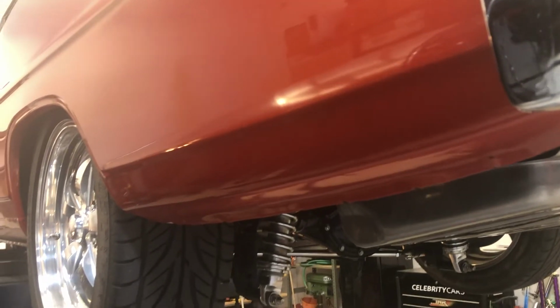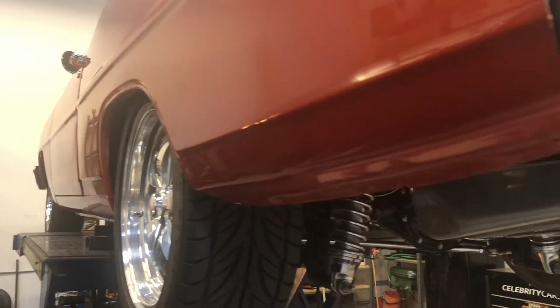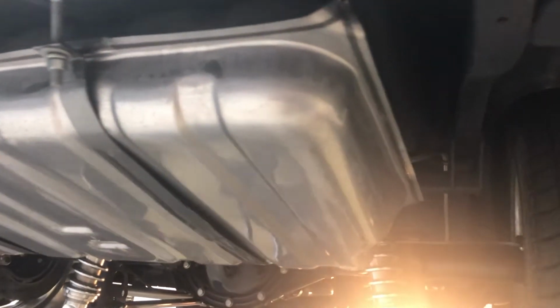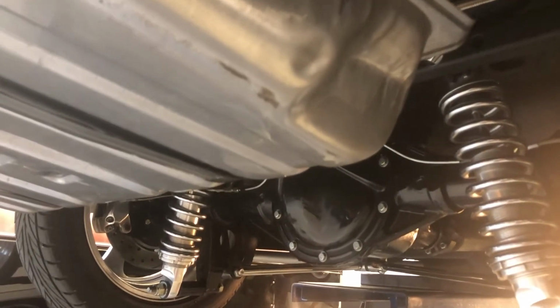I don't know how the focus is going to be. It's going to be a little extra work to keep the camera in focus today underneath this undercarriage with the light I have to work with, but it's fine. I'll make sure you can see everything clearly. Looks like a brand new gas tank back here. Don't give up on me yet as far as this video is concerned. I'll manipulate these lights somehow.